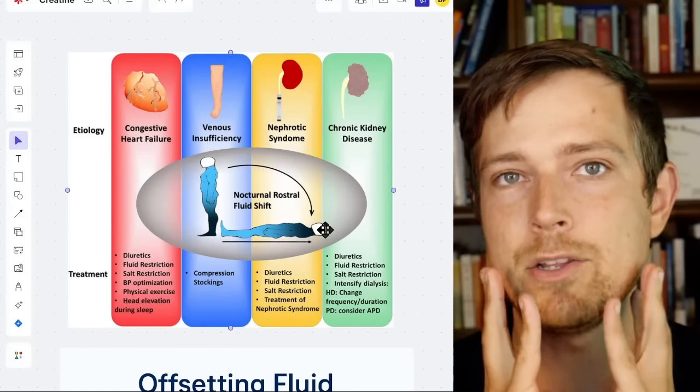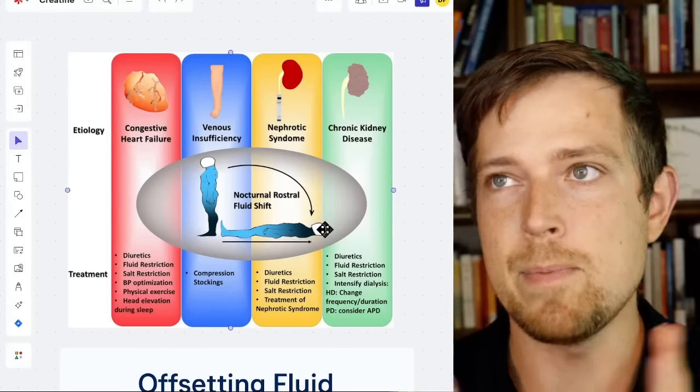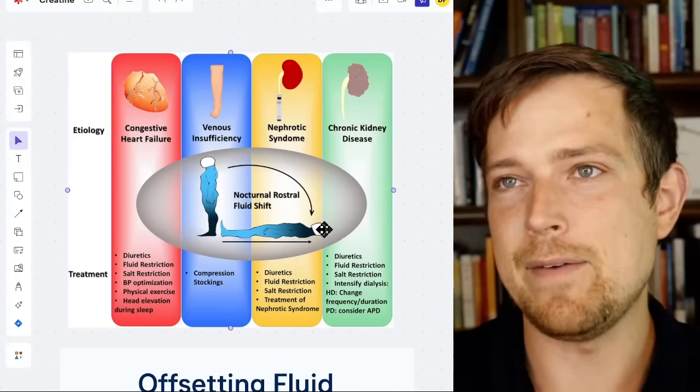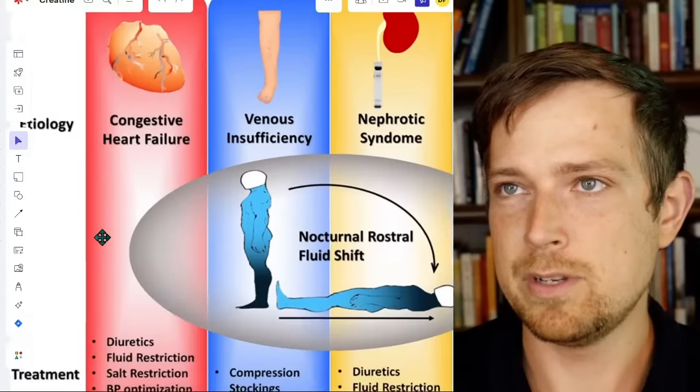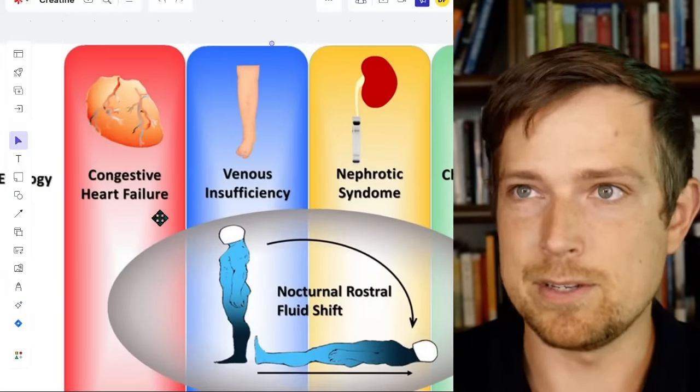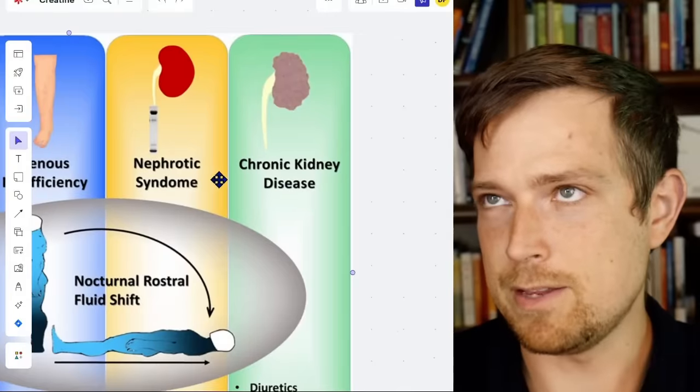And that's going to cause a little bit of narrowing, which could become problematic. Now, this is only more so problematic if you're having some of these issues, like congestive heart failure. Well, I shouldn't say it's only, this is where it's been seen. So congestive heart failure and different kidney issues.